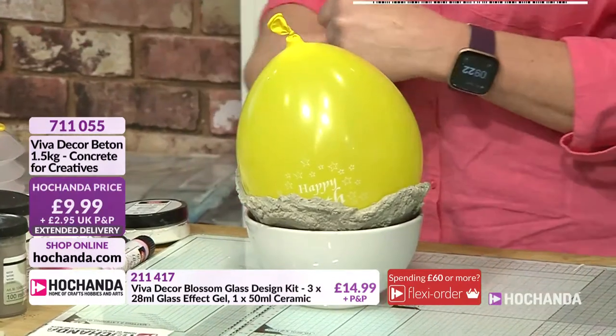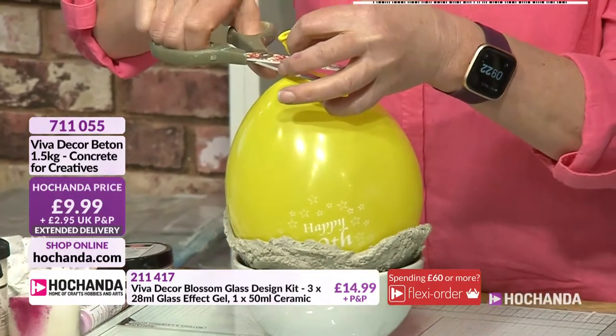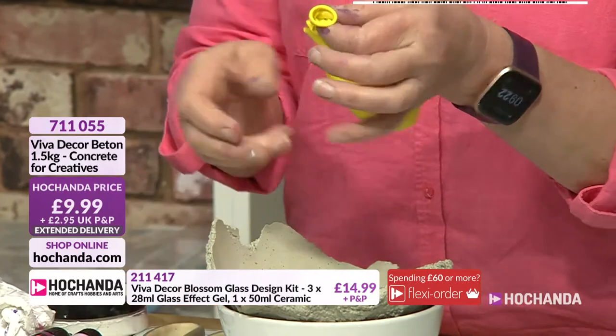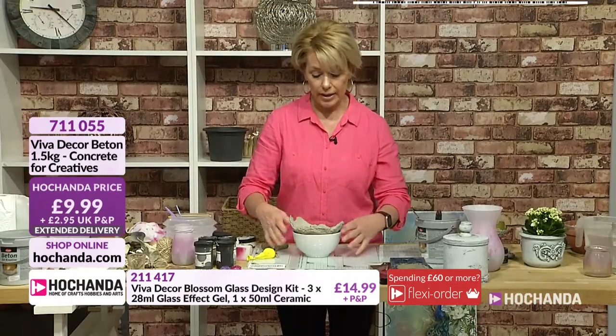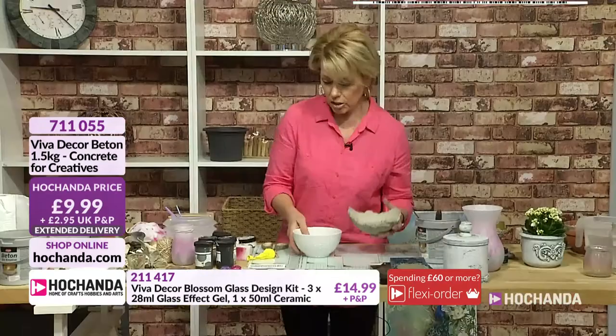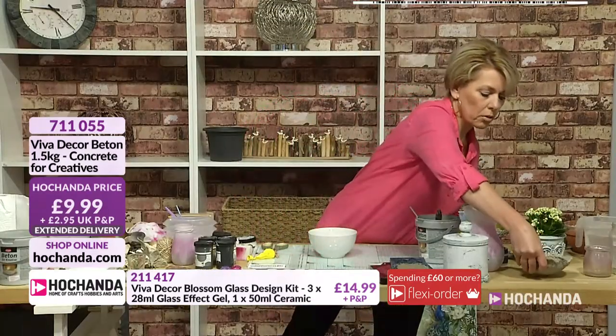Don't just get a pin and pop it. Take a pair of scissors and make just a little nick where the neck is. There we are. And it'll go down nice and slowly and it will leave your concrete pot intact. So what else can we do with that? Let's show you how to make that first and then we'll come back to the finished one.